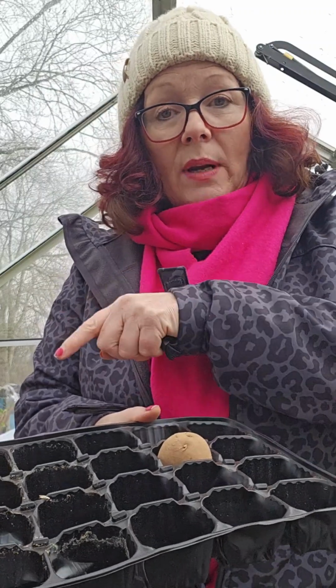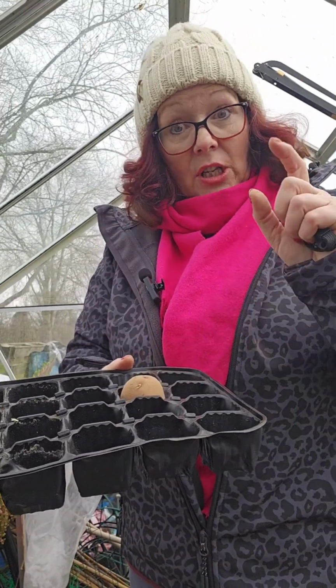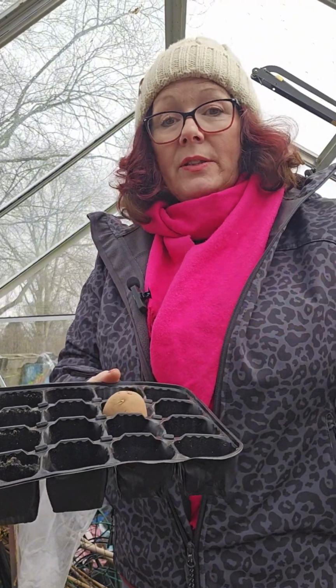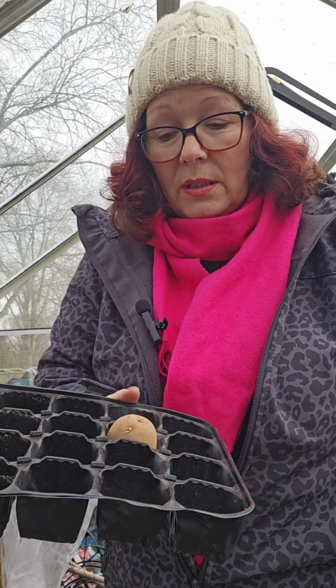And I'll just put them all out in the greenhouse, plenty of light, and it helps for them to chit. So they'll grow up, and then that just gives them a bit of a head start when you put them in the ground. So it's always a good thing to get them going.